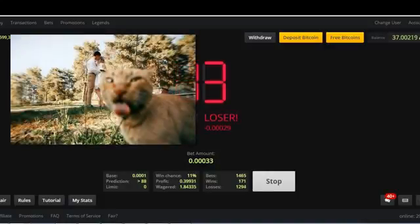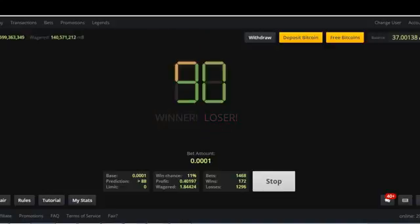Profit's looking good. The run I did before this, I think I ended up with a profit of 1,100,000. So I must have had some really big runs on that. If you look at your stats, I won't go there now, but it will show you your bets, and if you can be bothered to look all down the list, you'll see where you had some big rolls.